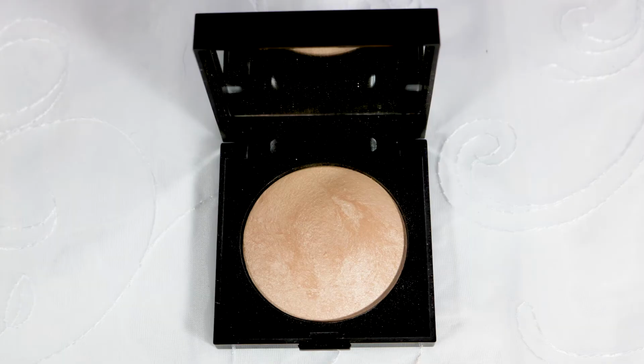This is from Laura Mercier. It is the Matte Radiance Baked Highlighter in the shade 01. Yeah, 01. I'm looking like I don't know, but this is amazing. This is my Natural Glow highlight. This shade in particular goes with every look for me because it's not too cool, it's not too warm, it just looks like my skin but better.